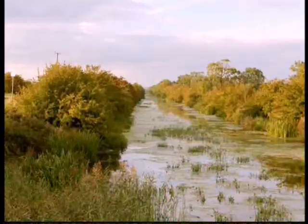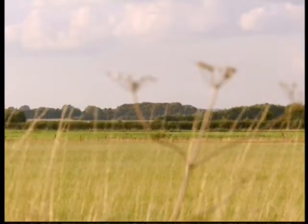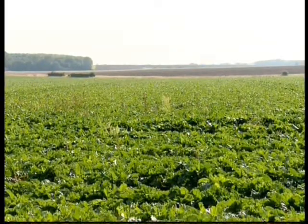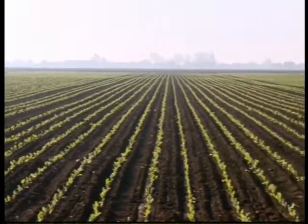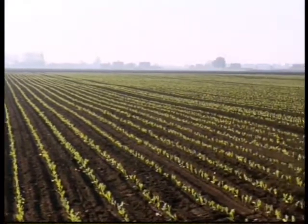To the southeast of the county are the low-lying fens, which were reclaimed from the sea in the 18th and 19th century. This land provides some of the richest soils in the country for arable farming. Indeed, farming is the county's main source of revenue, and Lincolnshire produces more than a quarter of the nation's vegetables.